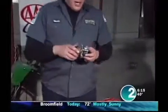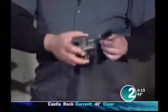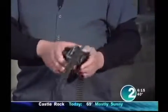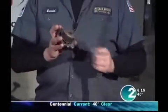Another thing that can cause a timing belt failure is actually the water pump itself. As I noted before, they're driven often by the timing belt. So if the water pump seizes and your belt's locked up on here and then the water pump seizes and the belt tries to keep going, something's got to give, and obviously the rubber is weaker than the steel, so it's going to break that belt.